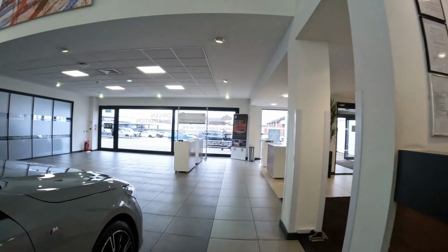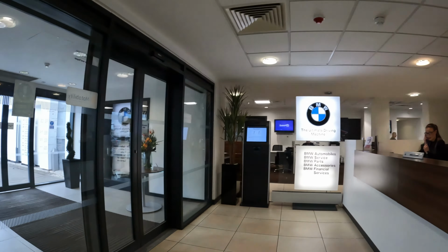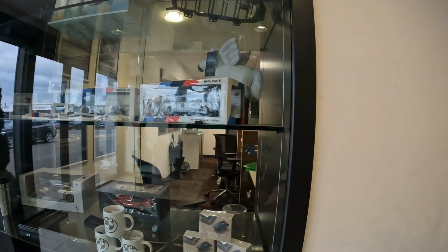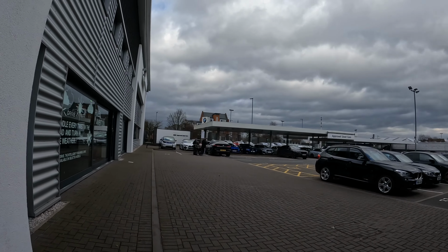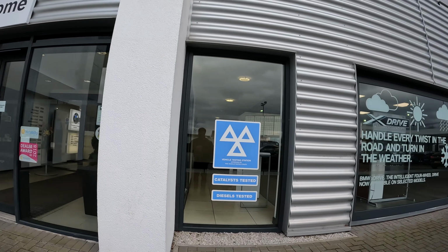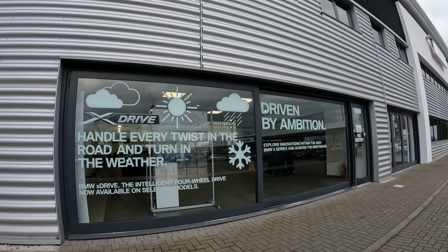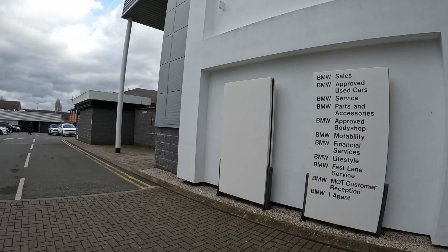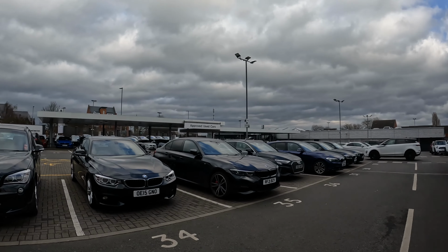Right then, let's have a little look outside, shall we? Right, let's have a look at this no filming sign. Where is it? Okay, there's no filming sign. Not that I can see. Nothing. So let's go outside. Got all the used approved cars over that way. Let's have a quick look at those while we're here.